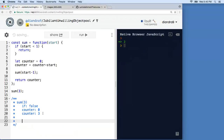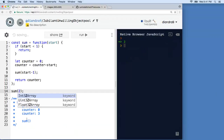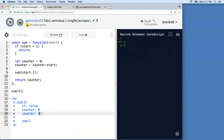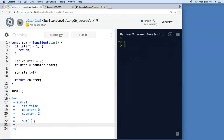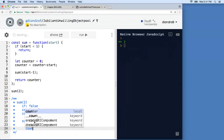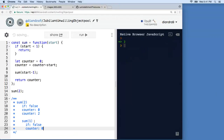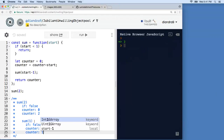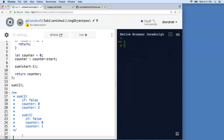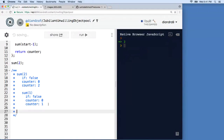So we call sum of, actually, I'm going to make this even simpler and just do 2. All right. So now we're going to call sum of 1. And inside of this thing, we check our if statement. It's going to be false. Now we declare another variable inside of this function scope called counter. We started at 0. We increment it to 1. And then we recurse again. So now we will recurse with sum of 0.